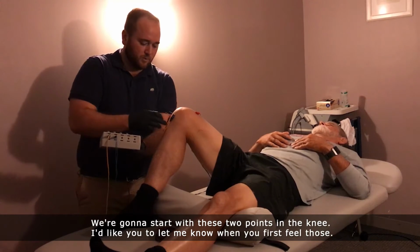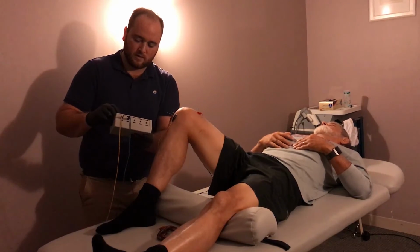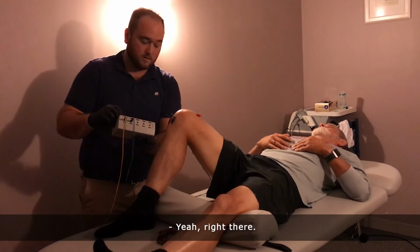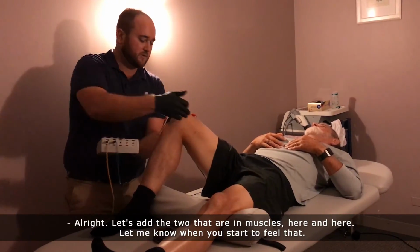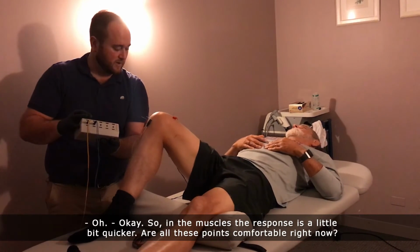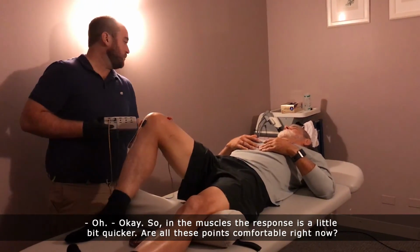We're going to start with these 2 points in the knee. I'd like you to let me know when you first feel those. And comfortable. All right, let's add the two that are in muscles here and here. Let me know when you start to feel that. Okay. Okay. So in the muscles, the response is a little bit quicker. Are all these points comfortable right now?